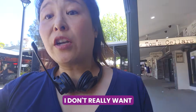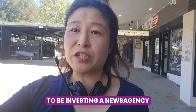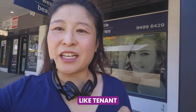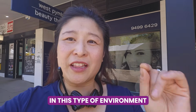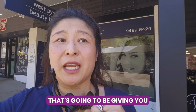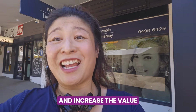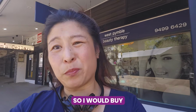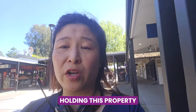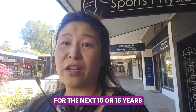You might think, okay, I don't really want to be investing in a news agency, but if they were ever to go broke, you could just find a tenant that's going to work really well in this type of environment with the foot traffic that's going to be giving you better rents and better returns and increase the value. So I would buy the news agency in terms of long-term longevity if I'm considering holding this property for the next 10 or 15 years.